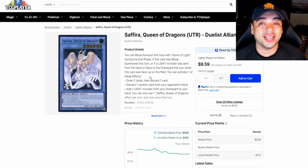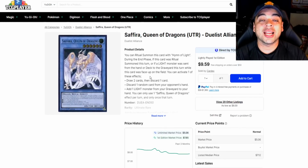Once again, this is from a card that originally came out of Duelist Alliance, the Golden Set, which had all kinds of value out of it.